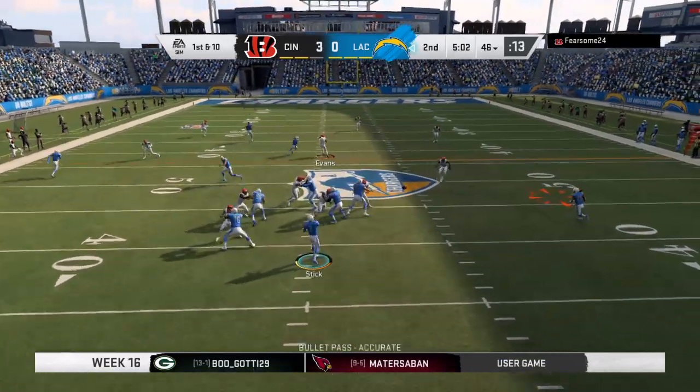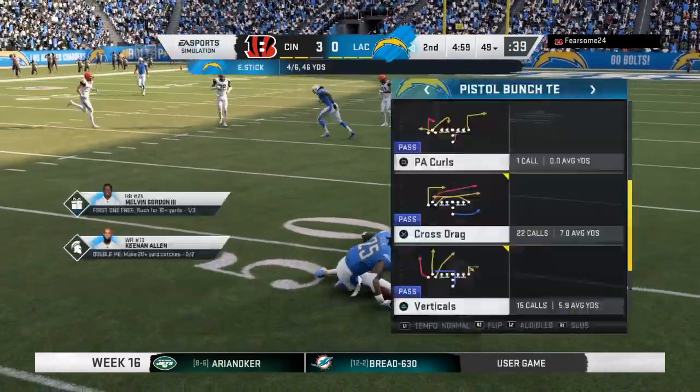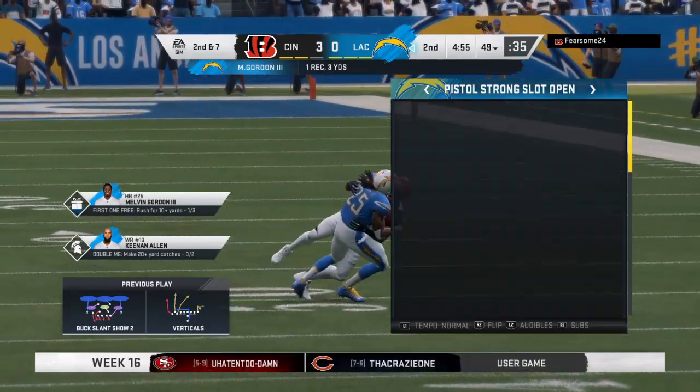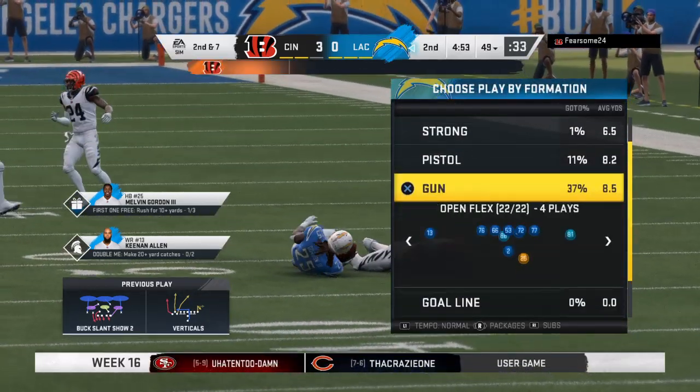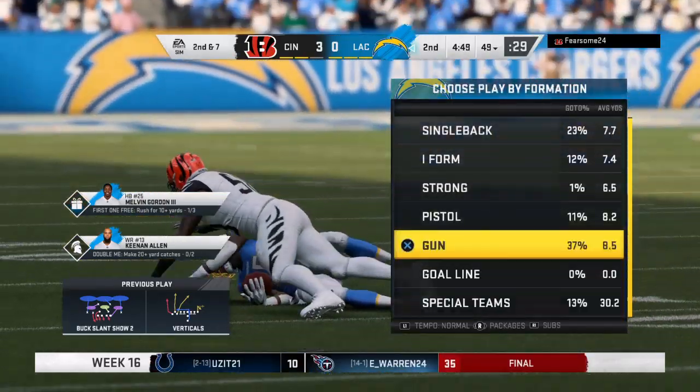Stick looking to throw on 1st and 10. Able to get this to Gordon. And down he goes at the 49, a 3-yard pickup. Everyone's got to be able to catch the football. Doesn't matter what position you play, but if you're on offense, be aware a ball may come your way.